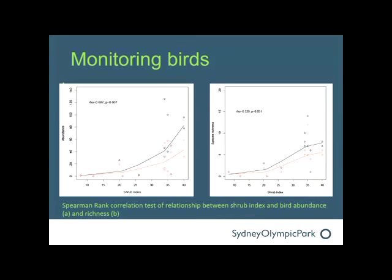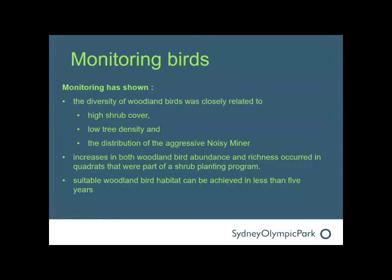Woodland birds. As the shrubs get denser, you get more woodland birds. So we've seen that woodland birds are closely related to high shrub cover, low tree density, and wherever there's no noisy miners. Of course, we don't have noisy miners in the Brickpit because there's no eucalypts, and we're going to keep it that way.